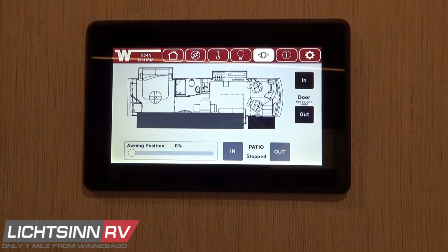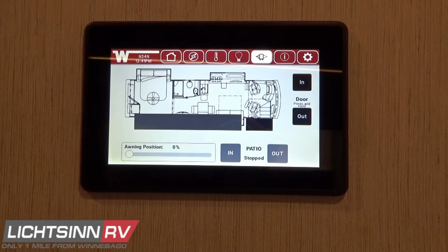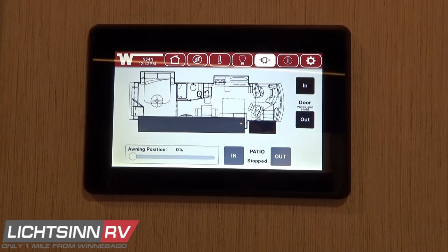Here you'll also see controls for the main awning, including the ability to tilt and pivot that awning, as well as controls for the lighting on the awning.